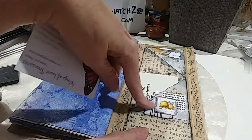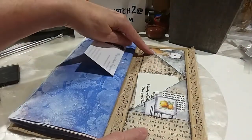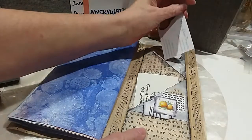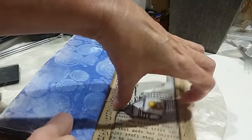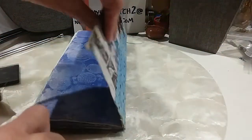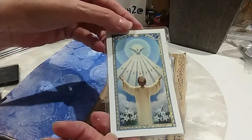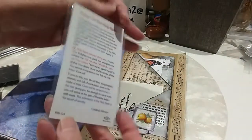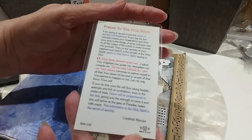This is just stuff from the envelope she tried. Made to strength, so that says she tried. And then these are washi tape things here. Oh, and in this top one I have this, which I thought was absolutely beautiful. And it's a prayer card.